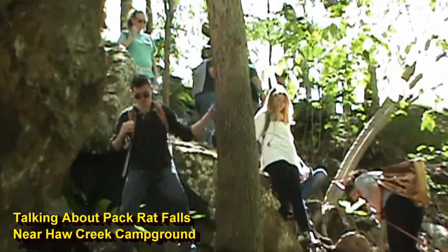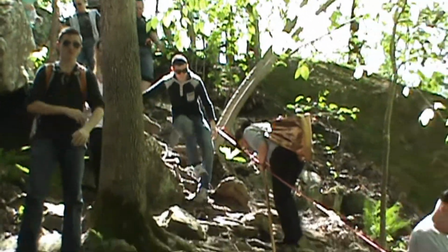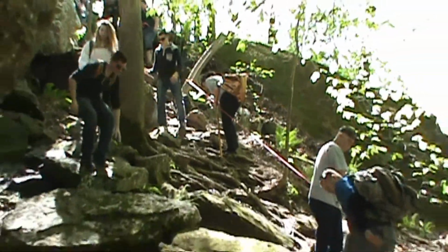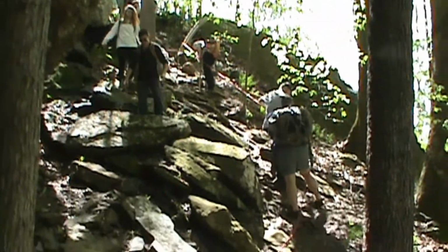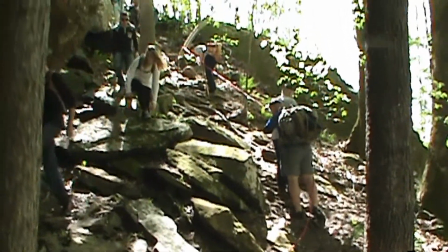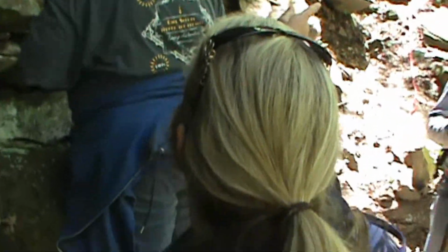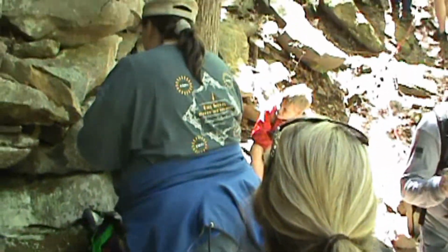Did you see the big hollow tree? Did you get to that? Yes. How far past that did you get? Not far, like from here to there. It's quite a ways past that. A lot of our younger ones could probably hike it. The older ones, I'm 60 and it was tough.